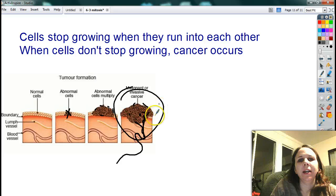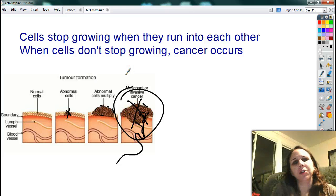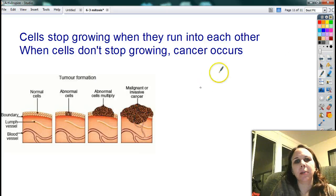That's bad stuff. And so we got to kill those guys by giving them medicine that attacks rapidly dividing cells, which also attacks your hair and your stomach, which is why most people undergoing chemotherapy tend to be bald, because the chemicals are attacking their follicles as well as the bad guy there. Okay, so that's it for mitosis.